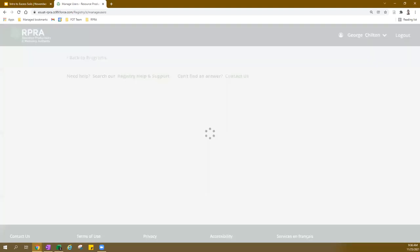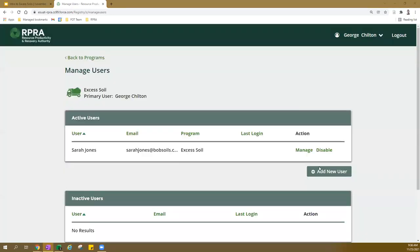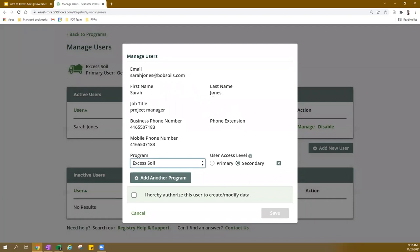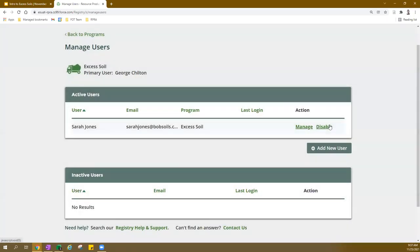Okay, so you can see here that Sarah has been added to this top table of active users. And now I have a couple of new options available to me. I can click on manage, which allows me to manage Sarah's access. I can remove her access to the program, or change her user access level. I can also click on the disable button, which would completely disable her account, preventing her from logging in. Sarah, in a similar way to what just happened to our primary user, George Chilton here, will be sent an email instructing her to verify and activate her account.